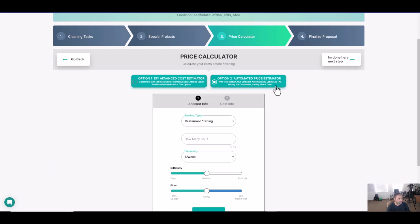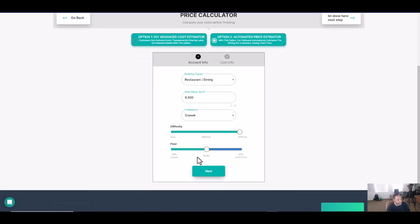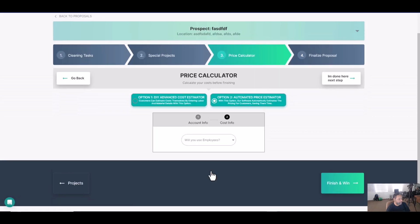So I'll go here to the automated price estimator, and let's see here, 9,500 square feet, decent sized restaurant. We'll just type that in. All right. So the software gives a heavier weight or a lower production rate to restaurants, medical facilities, and gyms because they're harder to clean. So that's factored into this production rate already. And I always say difficult for those. I'm going to assume that most of this is hard floors. So we're going to say 80% hard floors, maybe even 90%. Then we're going to click next.